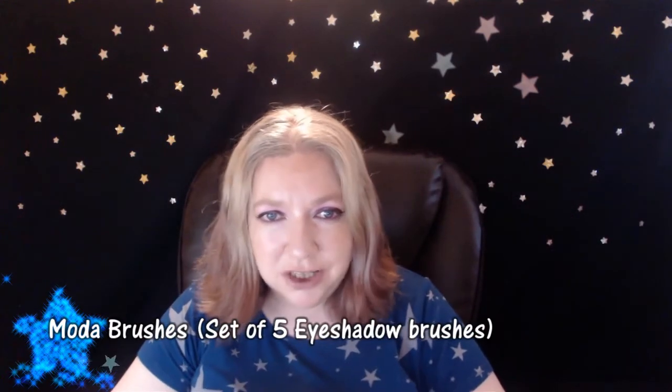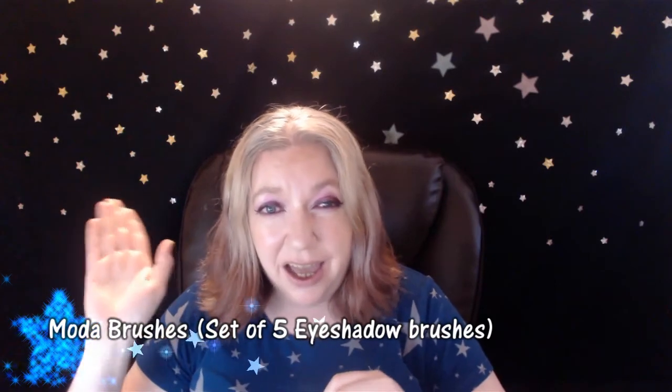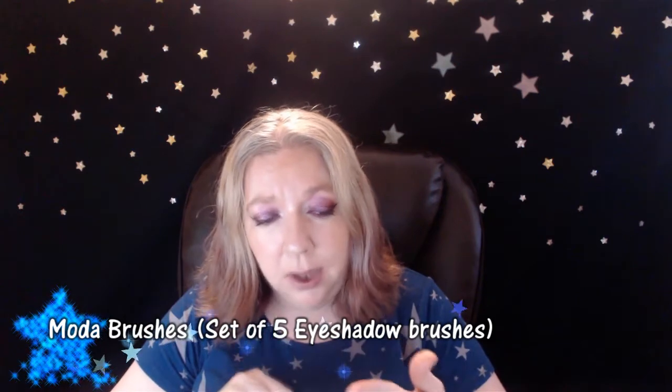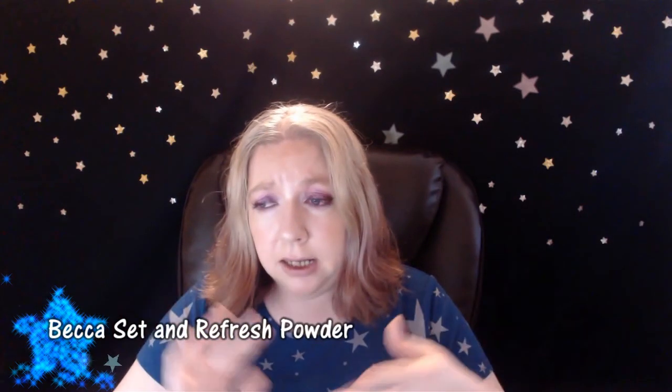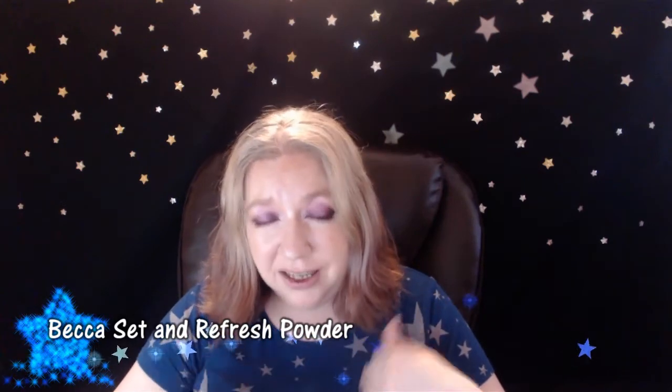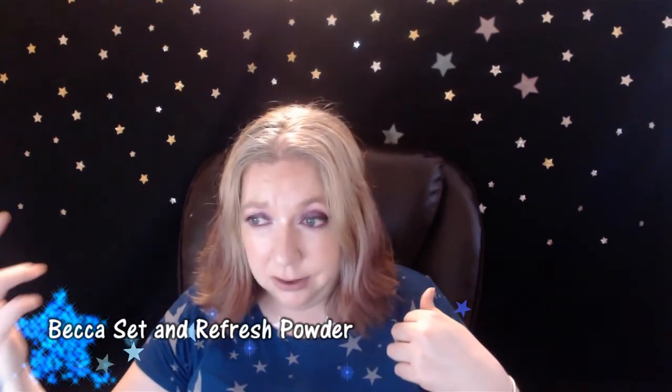And we got the set of 5 Moda brushes, eyeshadow brushes. I use every single one. I really like them. And I definitely like how on the brush it actually lists what the brush is for. It says crease brush. It says shadow brush. It's really helpful, and those brushes are awesome and amazing. I got another Becca Set and Refresh powder, which is great because I really wanted it. That was a bonus add-on as well for September if you rejoined.